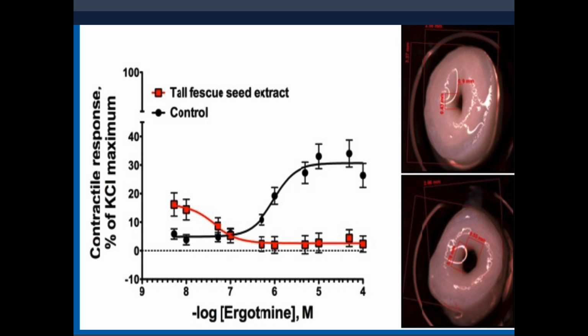The one at the top is where a tall fescue seed extract, where they've just taken the seed and mixed that with the alcohol compound and fed it to the animal. And the blood vessel constricted, tightened to about 50% of normal. So that's one of the big problems with toxic tall fescue, it's a vasoconstrictor.